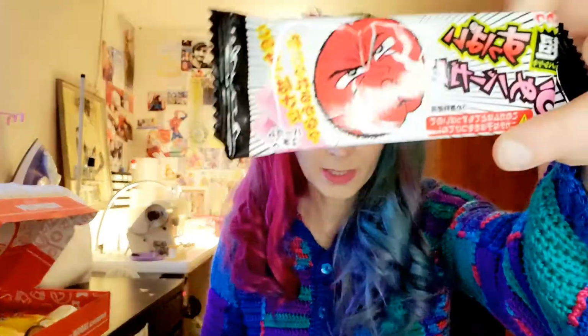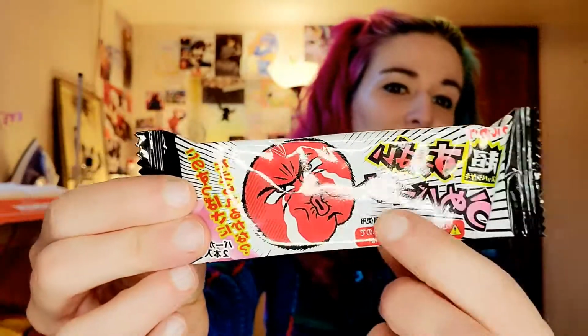Next one. 2. Oh, this seems to be sour. That face, ume. Is it an ume? Japanese plum? Gum. Or it might be the one that's like the gum, and one of them is sour, but you don't know which one it is. It's like a surprise. They were very good last time.